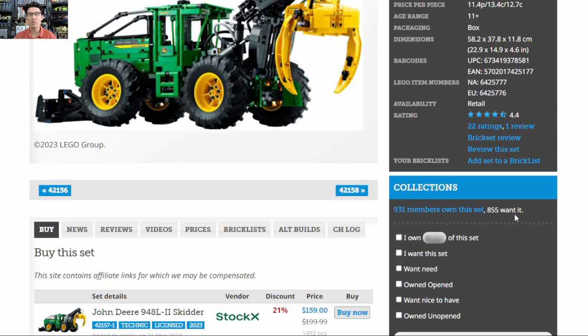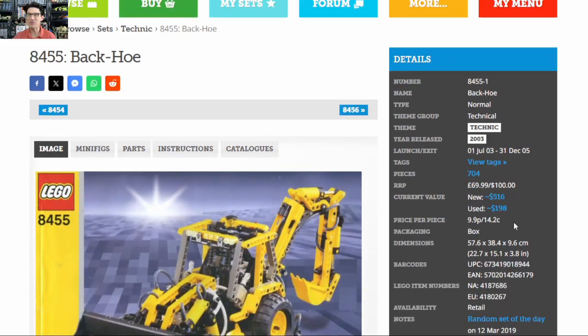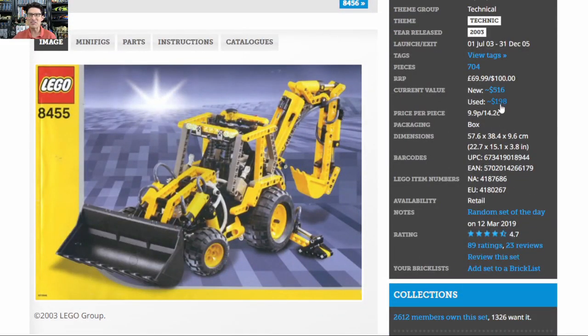That's a 93% want to own ratio. Let's look at some comparables. Here's a backhoe that retired in 2005. It was a $100 set. Wow, $100 back in 2003, 2005 for that. That's pretty expensive, but awesome. And it's up to $516 on Brickset.